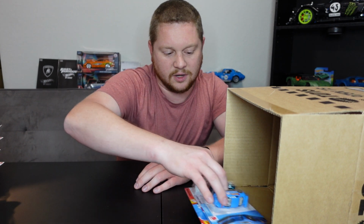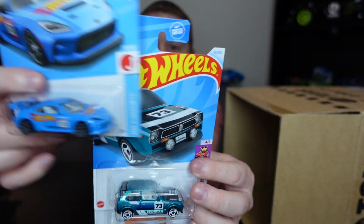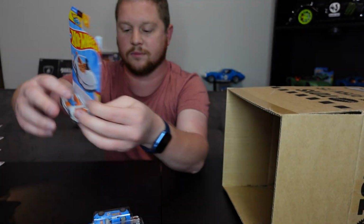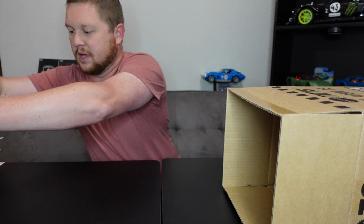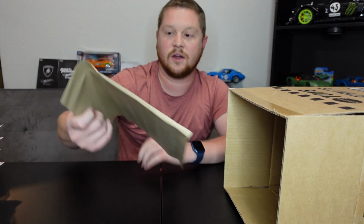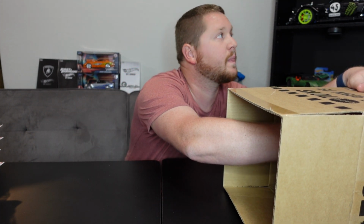It's kind of stuck here. Ooh, okay, we got another Toyota GR86 Cup, a 73 Honda Civic Custom, and another Diora 3. It's the first half of the case. I'm going to pull this divider out here. It's kind of sitting in there really weird. Alrighty. Now I'll start right up on top.